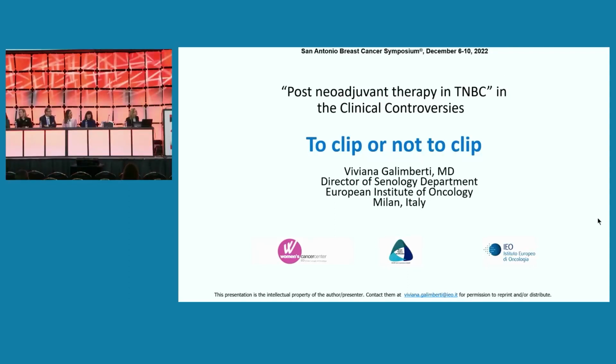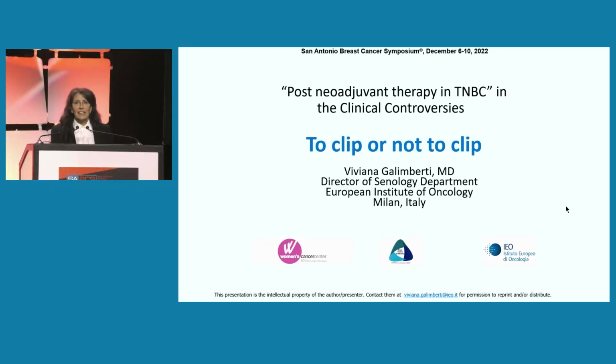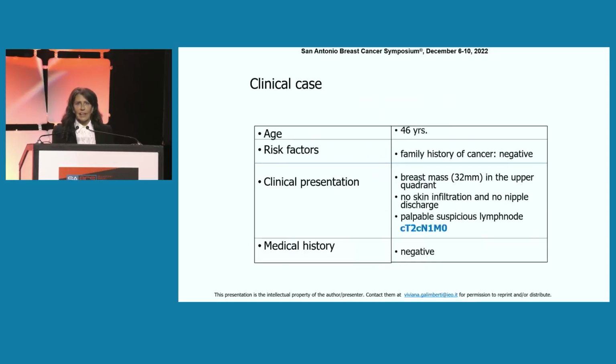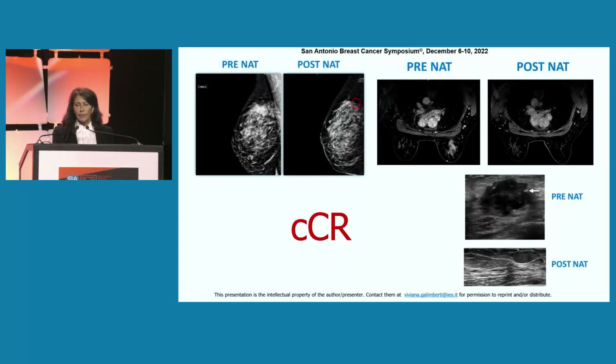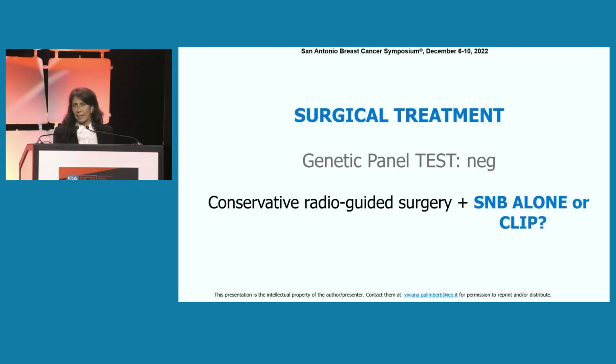Thank you, Lisa, for inviting me here in this late controversy, clip or not to clip. I present quickly our clinical case: a premenopausal woman with a tumor of T2N1M0, no medical history. She underwent core biopsy that revealed an infiltrating ductal carcinoma, triple negative, G3, and Ki67 9%, with a positive node in the axilla revealed by fine needle biopsy. After neoadjuvant chemotherapy, she reaches a clinical complete response, also by imaging: MRI, mammography, and ultrasound. And so the question, after a genetic panel test that revealed no mutation, we do a conservative surgery, but the question is clip or not to clip, TAD or clip.